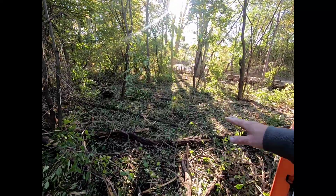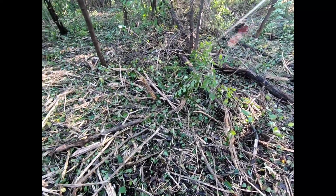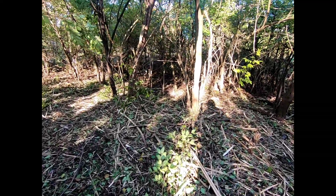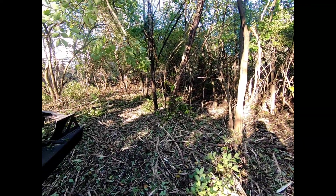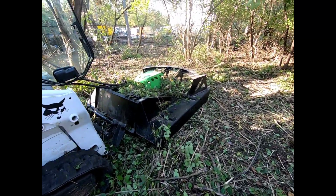This is what I'm doing. I'm just going through and mowing all this underbrush stuff, knocking stuff down. The bigger trees we're gonna come in and cut. But it's definitely a mess.